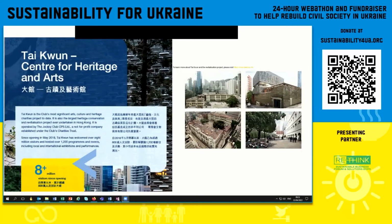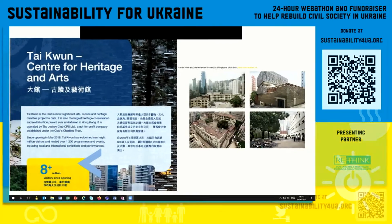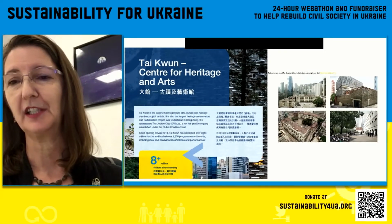It's an old police compound, and as you can see from some of the smaller pictures, it's in the middle of the city. It was a police barracks, a magistrate's court, prison, so a multifunctional space. It's called Tai Kwun, Big House, and it was transformed into a Center for Heritage and Arts. Fourteen of the historic buildings were preserved, very sensitively, I might add, and then two new buildings were added for contemporary arts.